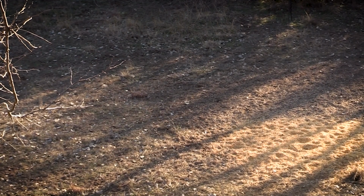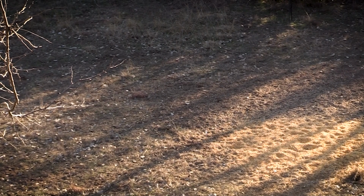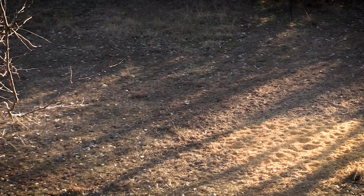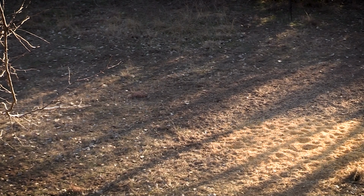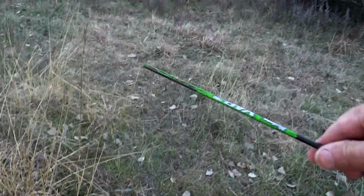That should be a dead deer. It's a nice 9 point. The deer I hadn't seen, he wasn't very heavy, but I think I just got him dead, self-filming with a longbow.